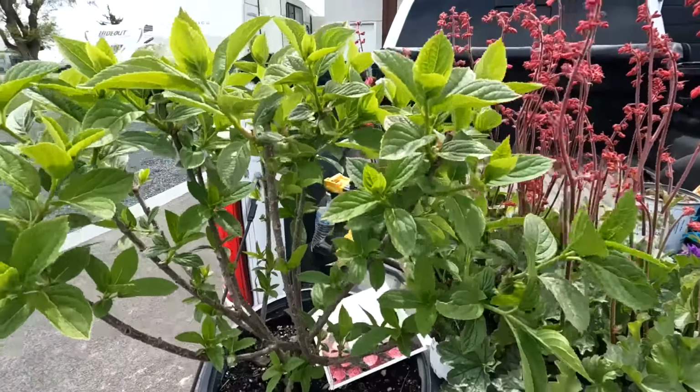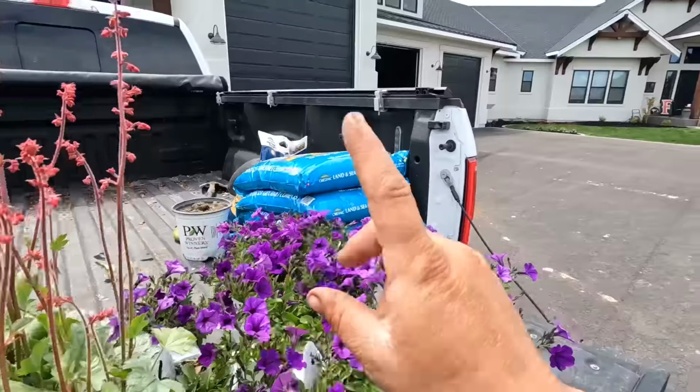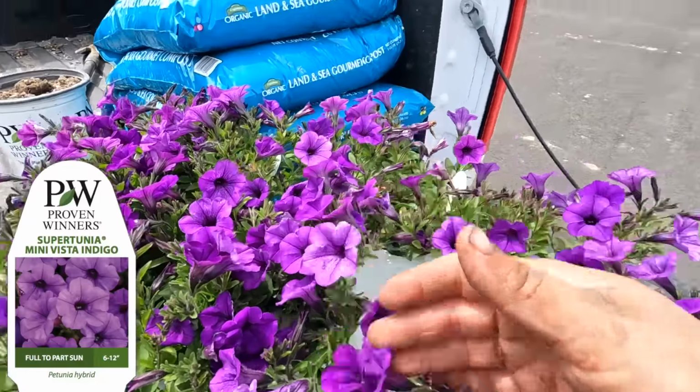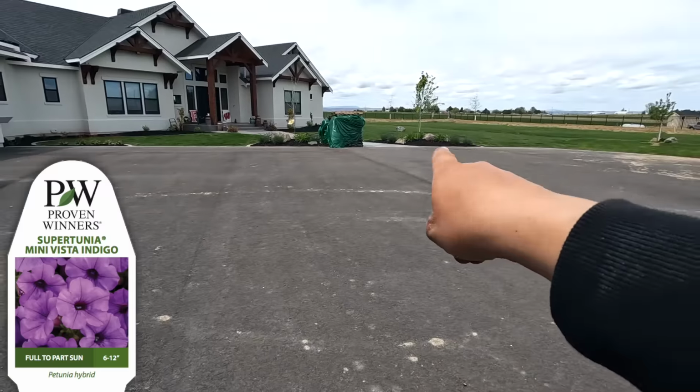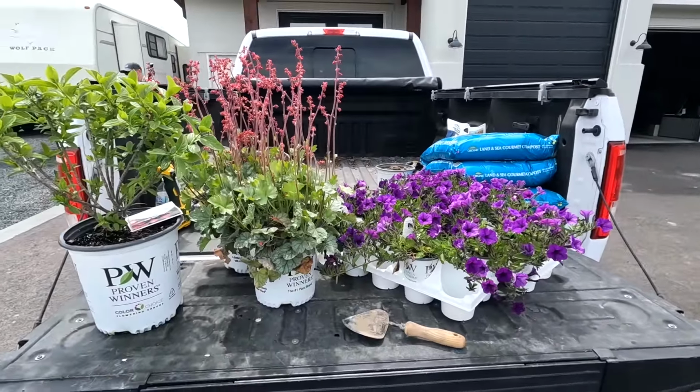One more Little Lime Punch Hydrangea to finish up the left side over here. Two more heucheras to add to what we've already put in. And then I got some Supertunia Mini Vista Indigo to fill in the front of these little flower beds. I think it's gonna be so pretty. So let's get that done and then I'll walk you through everything.